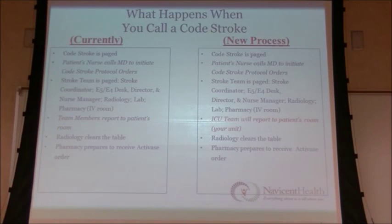So currently, what happens when you have a code stroke? You call that code stroke, it's paged overhead, and the patient's nurse will call the physician to initiate the code stroke protocol orders. So just calling the code stroke doesn't automatically give you permission to initiate the code stroke protocol orders. You have to get a physician's order for that.